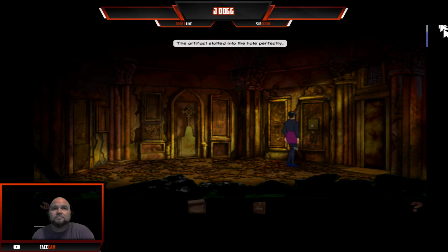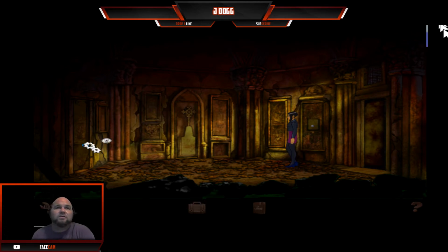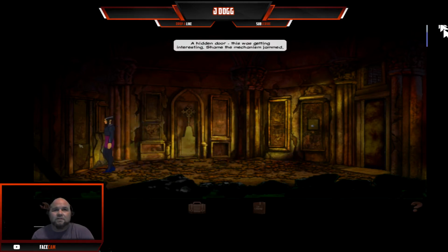The artifact slotted into the hole perfectly. Behind the old walls, I could hear some kind of mechanism groaning into life. But whatever had been triggered had now jammed. Alright, so let's go take a look at this. A hidden door. This was getting interesting. Shame the mechanism jammed. I was going to have to find a way to prise it open.